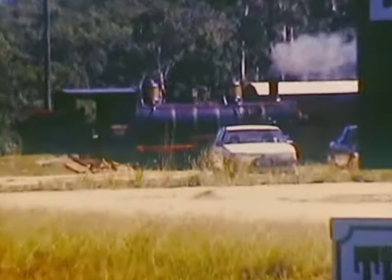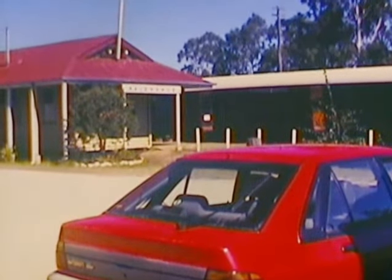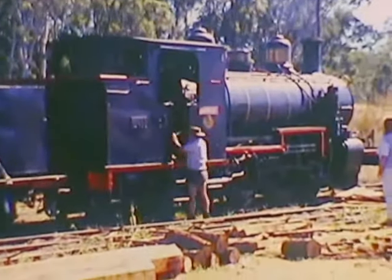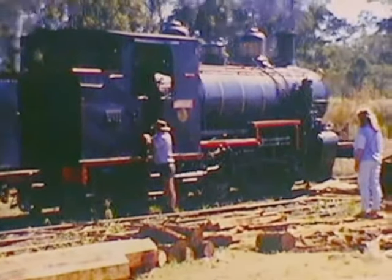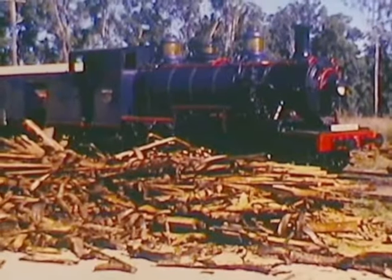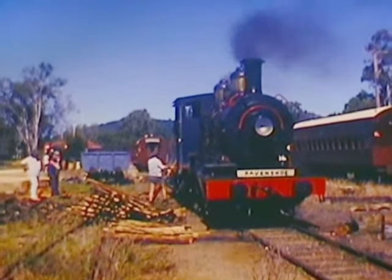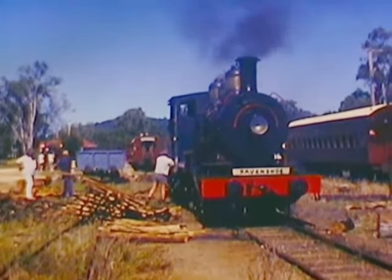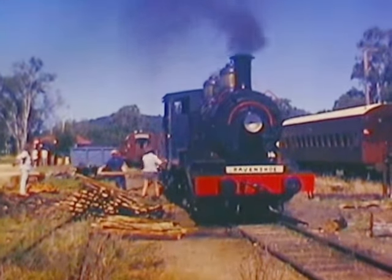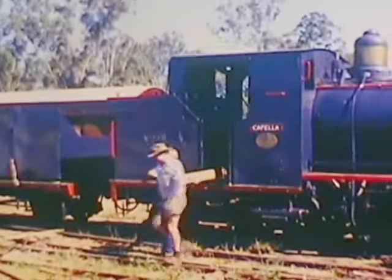The locals have restored a 3-foot 6 gauge D17 steam locomotive, which used to haul passenger trains around the Brisbane suburbs until 1969, and after standing in a park in Capella in central Queensland for 20 years, is now running again on the closed branch line using offcuts from the local sawmill. At 75 tonnes, the loco was originally too heavy for the tracks, so the rusted side tanks were removed and a trailing water tender constructed.